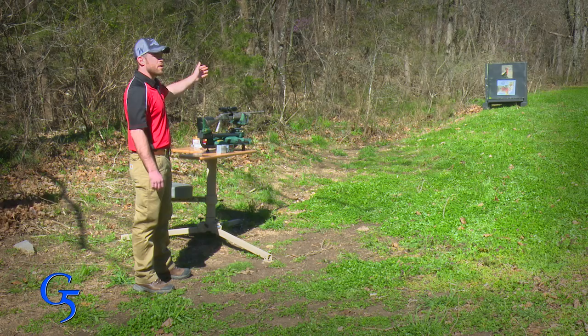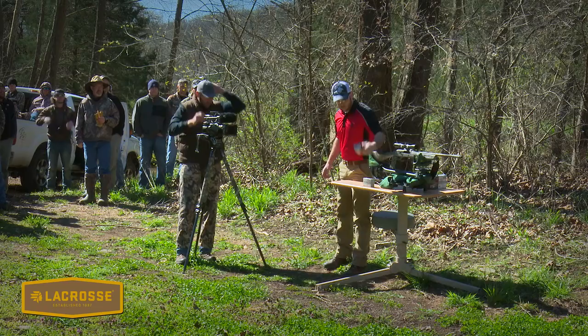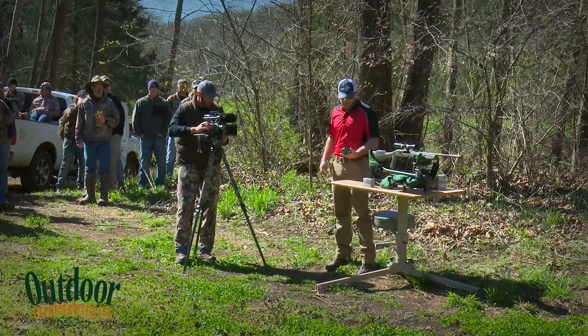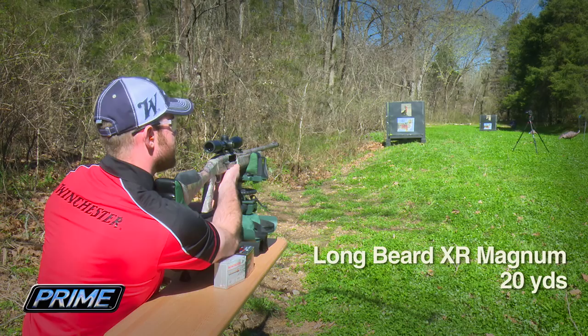And I also have a 50-yard target set up with the same situation, a turkey on top and a coyote on the bottom. So the first shot we're gonna take is gonna be with the Long Beard Magnum loads. The Magnums actually just came out this year. They're just like the standard Long Beards, but you're gonna have another 1/8 ounce of shot. Everybody ready?